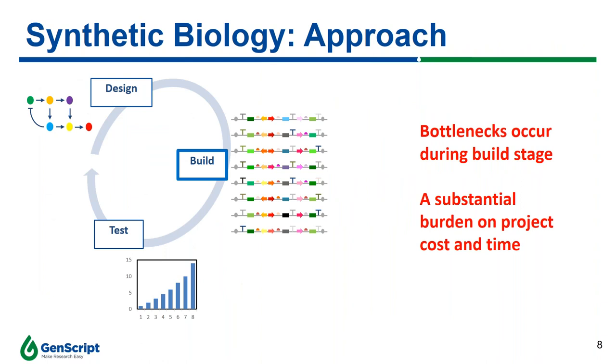Of course, we know that it is not always straightforward to synthesize an enzyme that gives you the function of interest. Similar to the engineering principle I mentioned, it needs to go through a cycle of three different steps. Step one is to design the prototype, and here it will use DNA as a template. The second step is to construct a library of variants. The third step involves testing these variants in order to select the variants that give you an improvement in performance. However, the bottleneck occurs during the build stage, because it is very time consuming and costly to build a large library of variants at the same time.